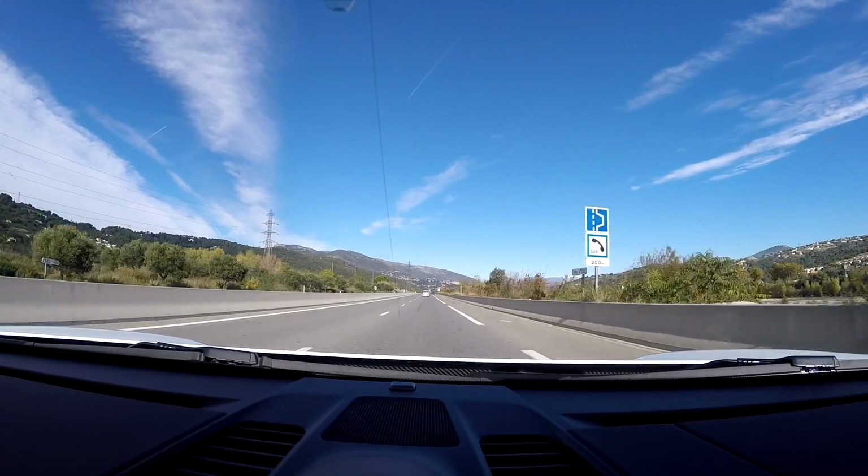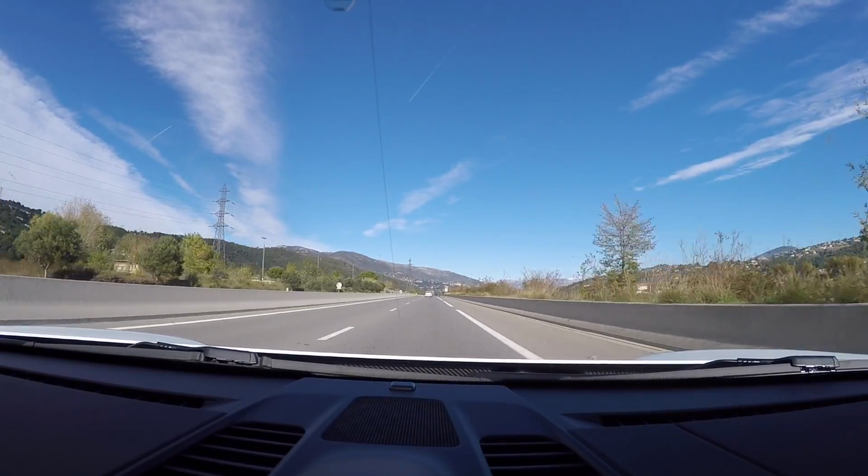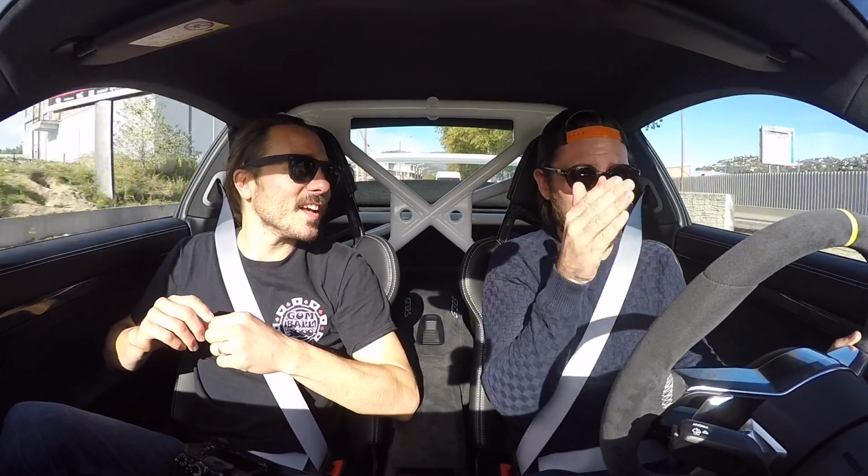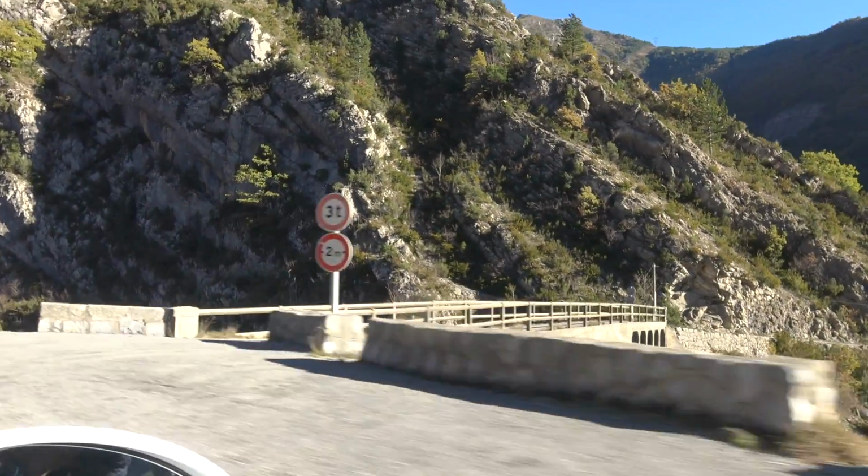So good. But now we're actually en route to the place where we were initially supposed to be heading this morning. I call it the Red Rock Road. The actual road is called the D2202. Last time I was there, again, similar to that, utterly blown away. But it just lasts forever. It just keeps on going and going and going. And it gets super tight and really twisty. But the best thing about it is you can have loads of fun, even at like 50 mile an hour. You don't have to be going super fast.